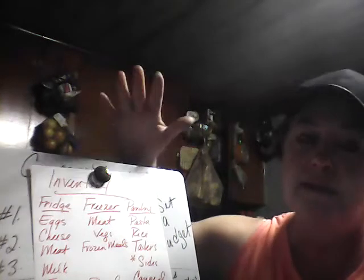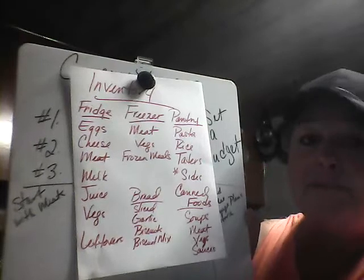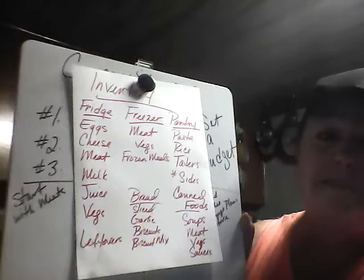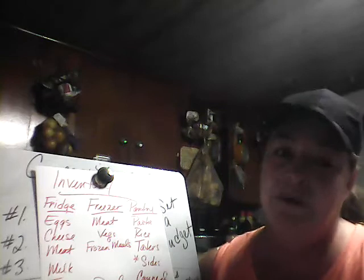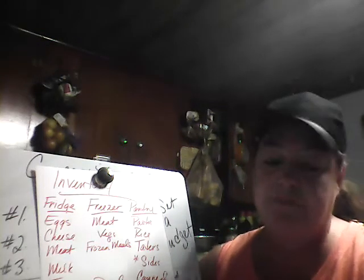Now in your pantry, you're going to find your pastas, your rice, your taters, your side dishes, your canned foods like soups, meats, vegetables, and sauces, condiments. Know what's in your pantry. And then you have this other category down here, bread. Do you need sliced bread, garlic bread? Do you need biscuits? Do you have biscuits in your refrigerator? The Pillsbury peel-out biscuits? Do you have biscuit mix? You can always incorporate those into a meal as well. So if you want to be a proper meal maker, you want a bread. I don't always need a bread, but we do sandwiches quite often.